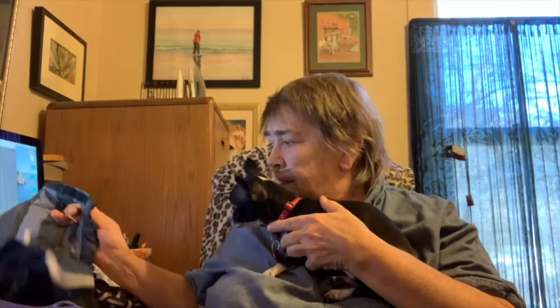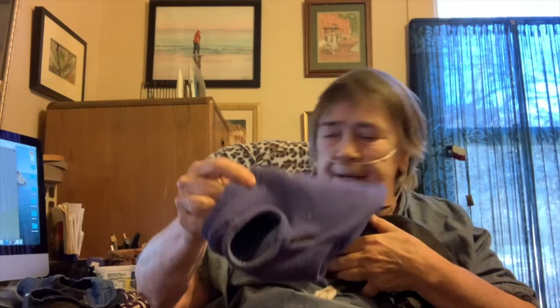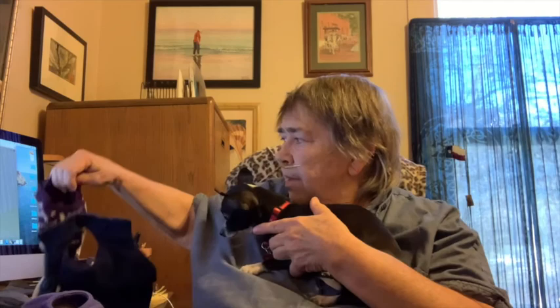And what's this? Oh, another puff jacket. Okay. And then we have what I call the Elvis jacket. A little denim there, sparkly denim with little jewels on it. And this is the only one that fits her. It's just a little teeny one. And we have another purple one. Somebody thought she'd be good in purple. Look at that.